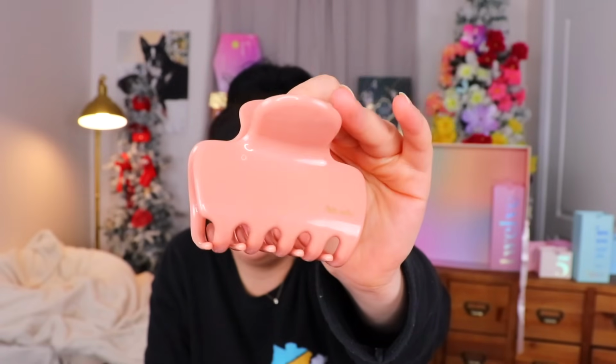11th clip of the box, 6th day of just clips. It's very cute though. This is very cute. It's like a nice kind of muted peachy salmon. There's something about the look of this plastic that almost looks a little bit vintagey. I do like it. I think it is a very pretty claw clip. Unfortunately, I can already tell it's way too big for my hair, and it's also gonna be too heavy.